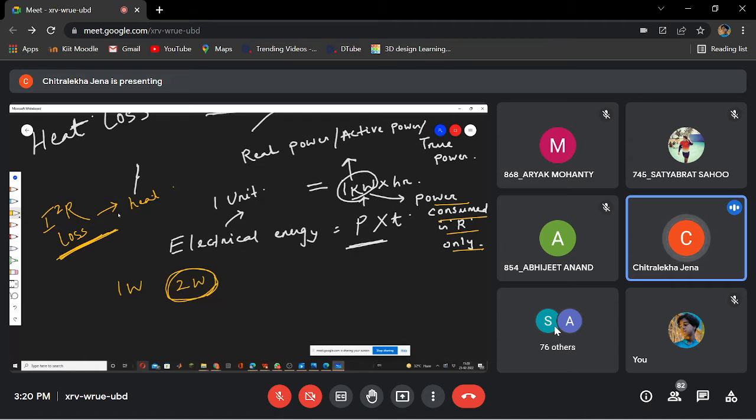So those loads, like your microwave oven, are all purely resistive. If you do not know, I will give you an activity: find out the power rating of those types of load. You will see they have a very high power rating compared to your bulb or fan. A bulb has very little, 10 or 12 watts. But your geyser or microwave oven carries very high power.